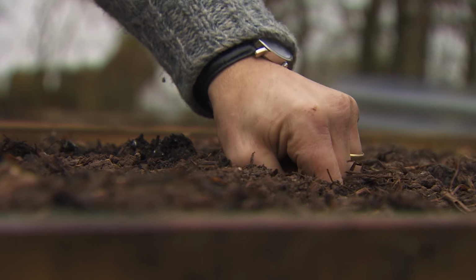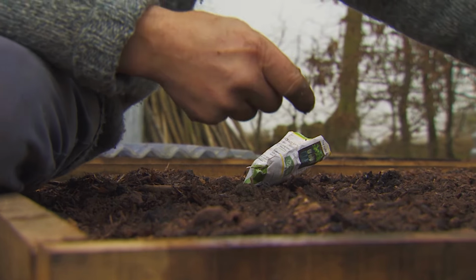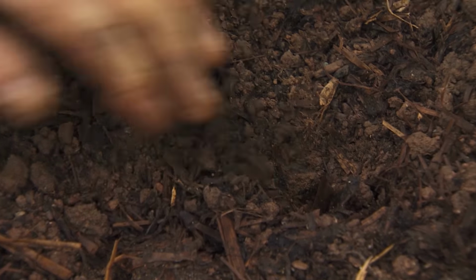Now, the nice thing about a raised bed is you can sit on it. You can eat broad beans when they're really quite small and tender and tasty. And they're completely delicious, either on their own or in a risotto.